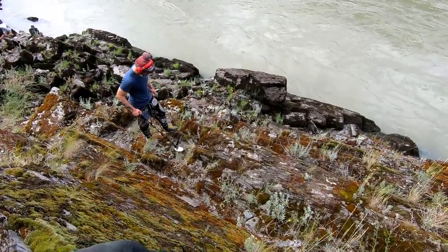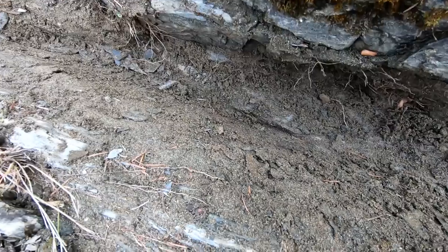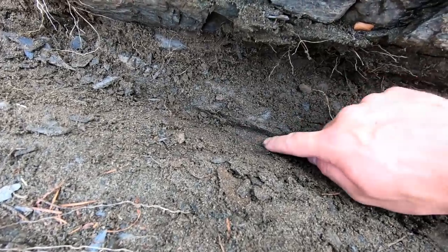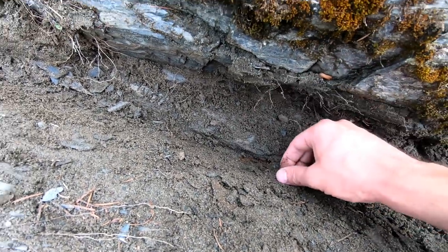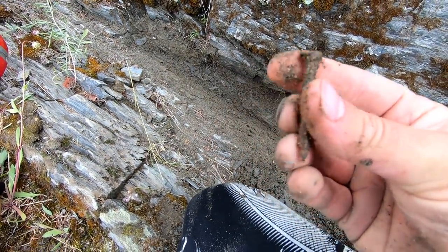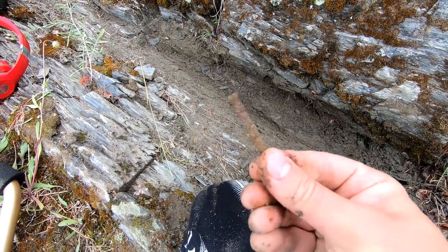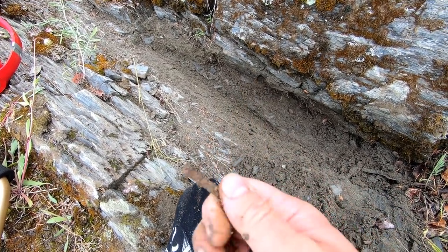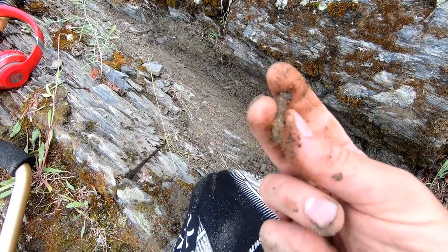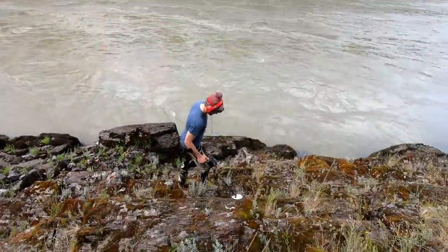So I just found a screaming target that I didn't hear before, and that is because I broke down through the bedrock and got to the very bottom, and it's clearly a nail. An old square nail, so probably from the old-timers. Cool. Actually, it's in good shape. Interesting.